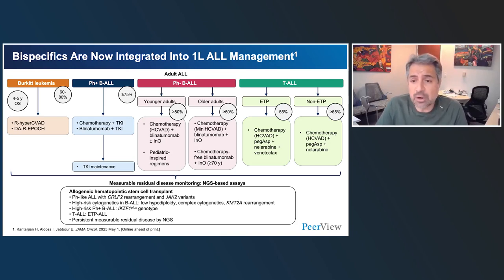For example, in Burkitt leukemias, we're adding rituximab to chemotherapy, being the hyper-CVAD or the EPOCH regimen. It has shown an improvement in outcome. And today with this regimen, we have a 4 to 5 year survival of 60 to 80%. Of course, 60% in older people; in younger, we have a better outcome.